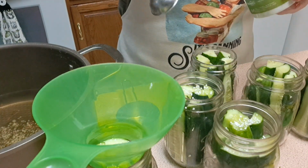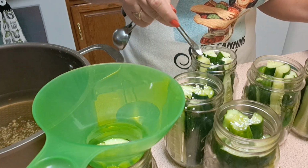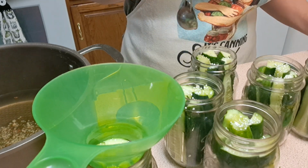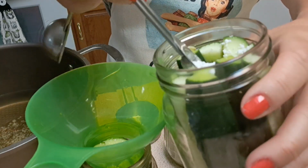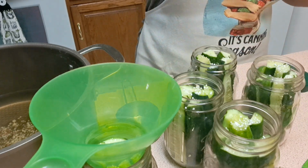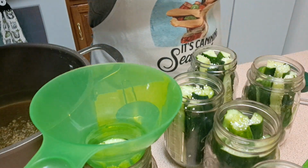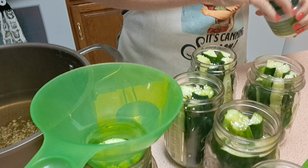Now, another thing is, if we get down and we don't have a lot of brine left, it's okay. We're just going to add vinegar, or you could add water to it, whatever. Or a combo of, whoops, probably a little too much. Whoops. Oh, that's great. Hold on. Real life here, people. Real life. So we're just doing a little. Okay, so it's in all of them. A little goes a long way.